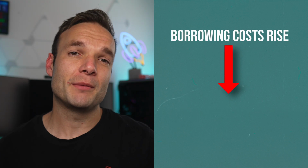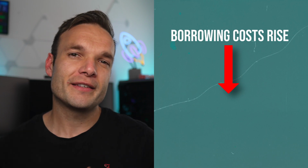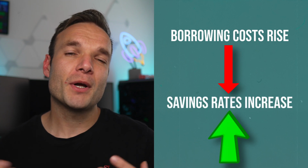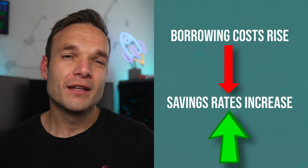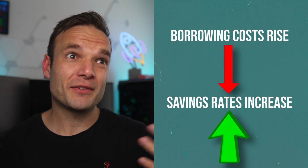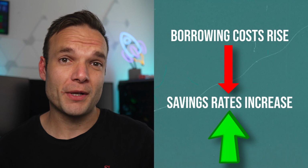What this does is a number of things. Now, firstly, it means that borrowing money becomes more expensive, whether that's for personal loans, credit cards, or mortgages. And then secondly, don't forget that it improves the rate that savers can get on their money. Now, both of these things working together should squeeze the amount of money flowing around in the economy, so the prices of goods and services fall, as less money chasing after the same amount of stuff should move prices lower. Economics 101, good old supply and demand.